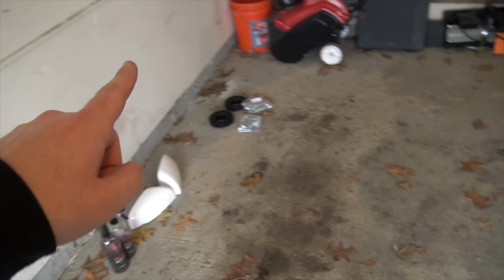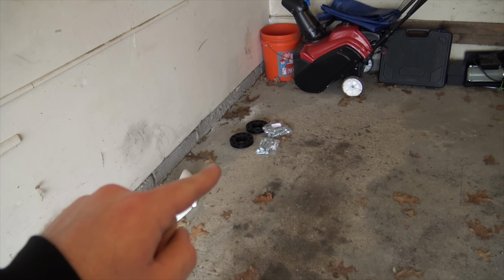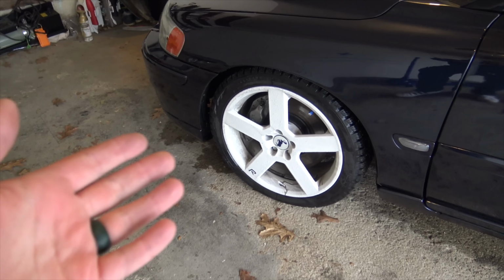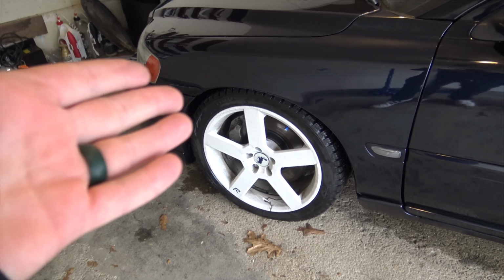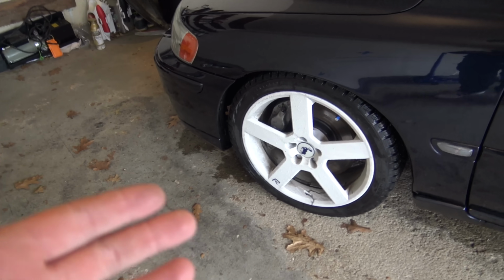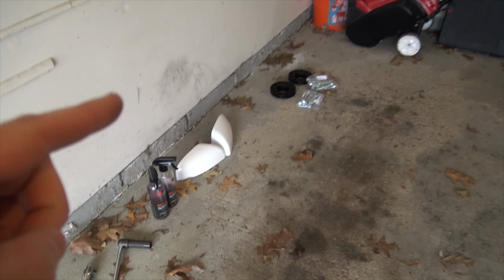And later in the video, I want to talk about how spacers are also safe to use. They're not the greatest thing to use if you're going for a performance application, but again, these are winter wheels and I'm going for a look here. So let's take off these wheels, let's clean them up, let's put the spacers on, and then we'll also install these really cool white mirror caps to complete this look. Let's hit it.